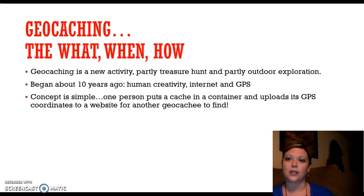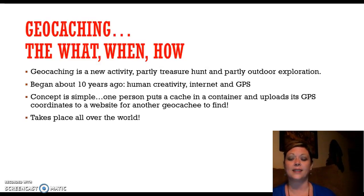You have one person who puts together a cache, or a treasure, in a waterproof container, and then they upload the GPS coordinates where they hide this container to a website for another geocacher to find. And this takes place all over the world, even here in southern Arkansas.